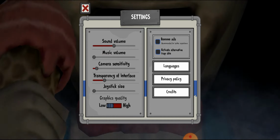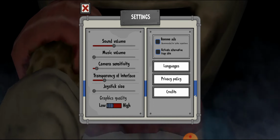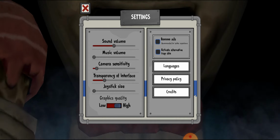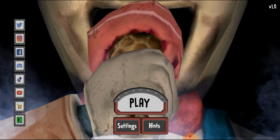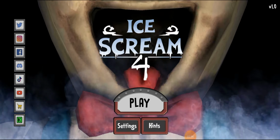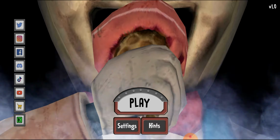So this is brilliant. I am gonna set the graphics quality to high. I am so excited about this game. So I'm gonna play it already. Well, actually, I'm super, super excited. What objectives are there? I hope there are not such hard objectives.